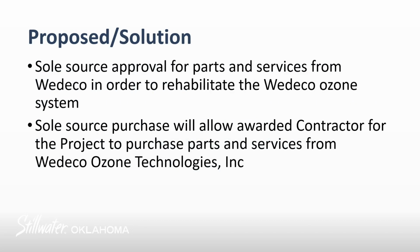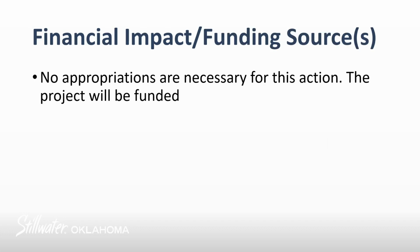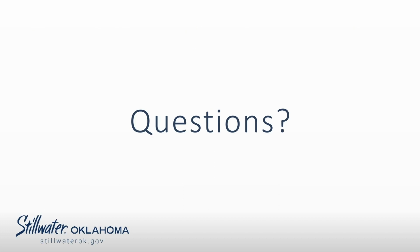So what we are proposing is sole source approval for parts and services from Wedeco in order to rehabilitate the Wedeco ozone system. And also, the sole source purchase will allow the awarded contractor for the project to purchase parts and services from Wedeco Ozone Technologies Incorporated. No appropriations are necessary for this action. The project will be funded. So with that, I'll open it up for questions before we move on to the motion.